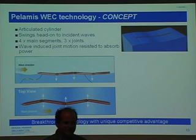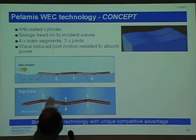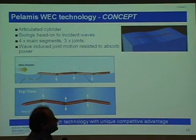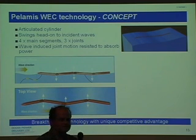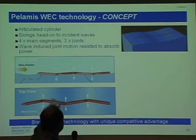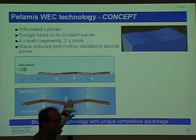So finally, onto the concept and the machine. The machine is actually an articulated cylinder, which you can see here in profile on the side, and also a top view here from the top. What happens is the machine is moored at its nose, and it self-orientates into the direction of the oncoming waves, so a bit like a flag on a flagpole or a ship at anchor. Waves then travel down the length of the machine, and in doing so, each section articulates both up and down, and also side to side.